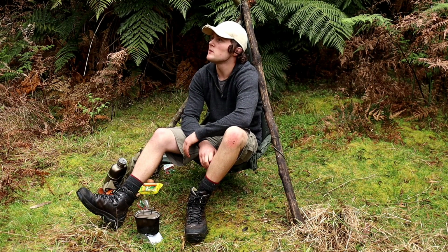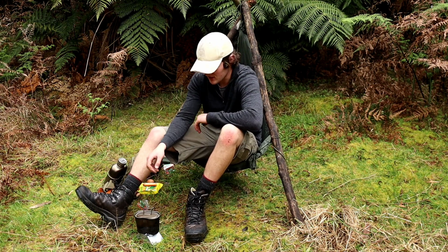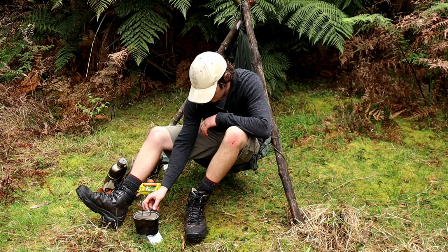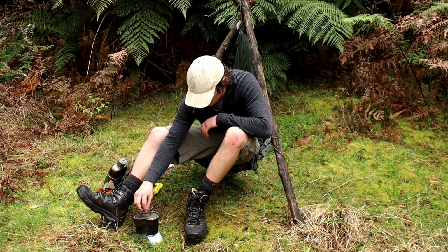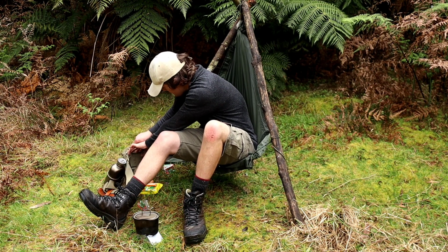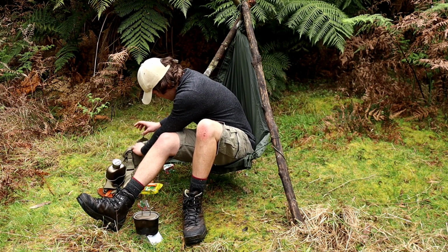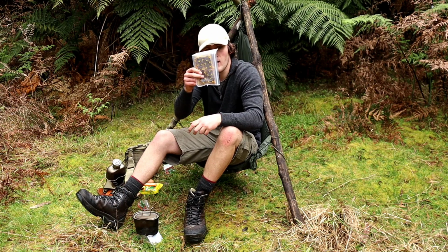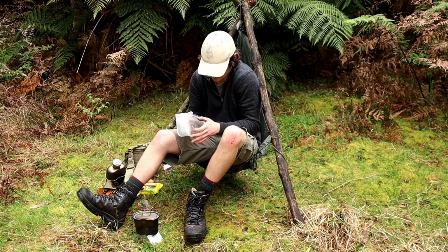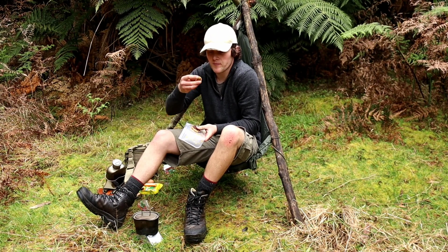I really hope it doesn't rain. I've got my poncho, but it's currently being used as a chair, so there's not much use. Stove's working nicely. While I wait for the water to boil, I'm going to eat. Tucked in the back of my bag here, I've got some of my peanut butter and chocolate oat bars. So we're gonna snack on one of them, because I'm quite hungry. Cheers.